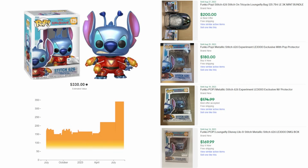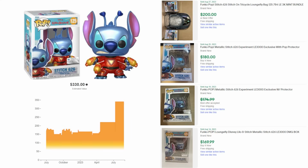However, it does look like Pop Price Guide has not updated this one properly in the last few weeks, because if you notice on the right of this glam here, there are a lot of sales around $200, and it's actually been that way for a while. So for anybody confused, I just want to let you guys know that that one is not actually that high. It is technically more so around the $200 range.